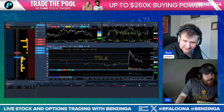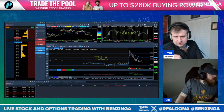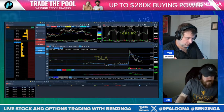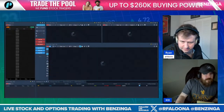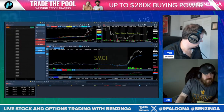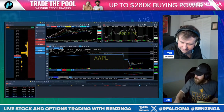I was mentioning Tesla. Ooh, Tesla came all the way back in from those highs there. Yeah, lots of things come back in. How about NVIDIA and SMCI? Did those ever come back in? NVIDIA a little bit. SMCI barely at all. Those things still holding us up here. Apple actually looks like this is trying to come up off the lows for another leg, coming out of its bear flag here.